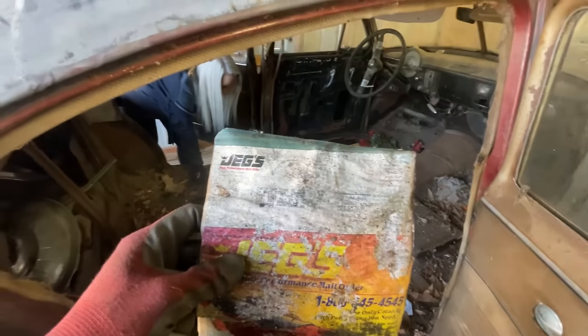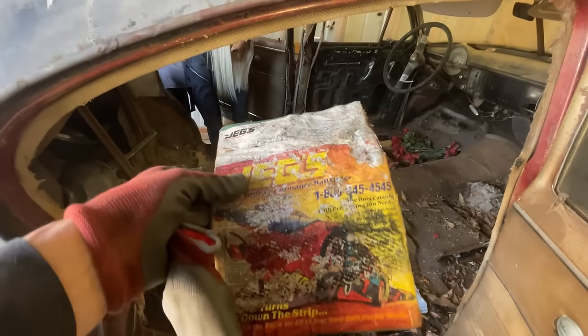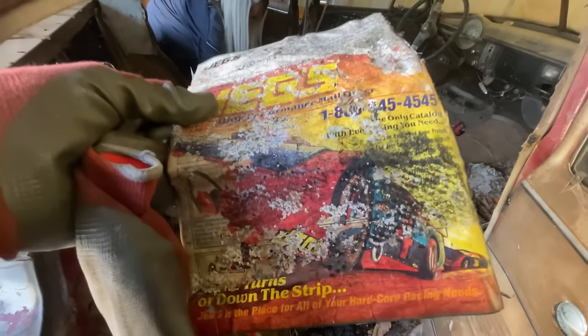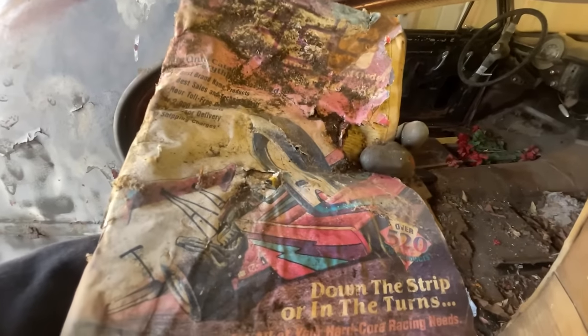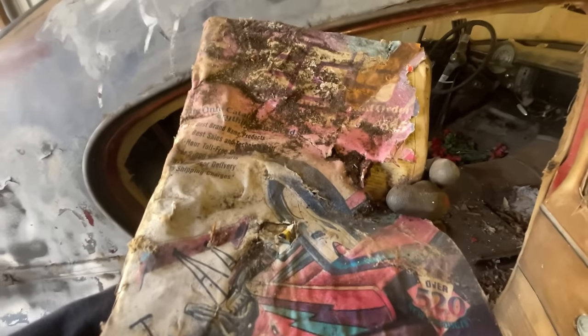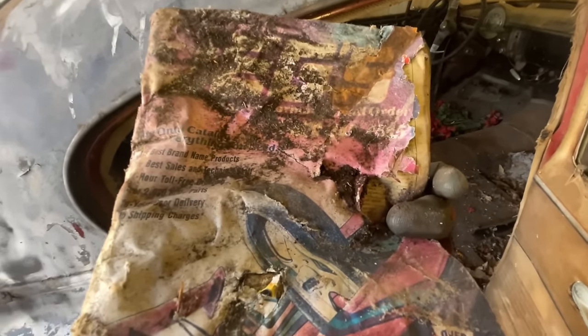This looks like, oh, this is a Jegs catalog. I wonder what year this is. I have no idea. But from the looks of the illustrations, this is old. Over 520 products. Wow. Yeah, this is old. What size? I think it's too small for you. Yeah, I think so too.